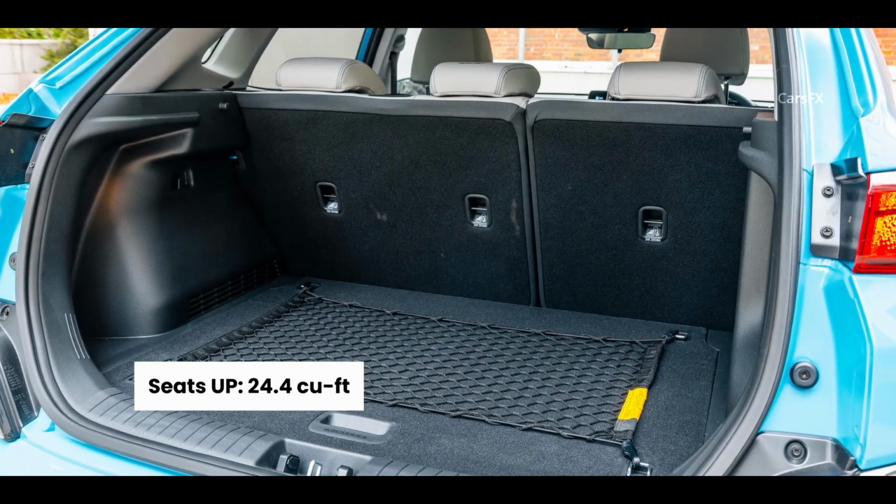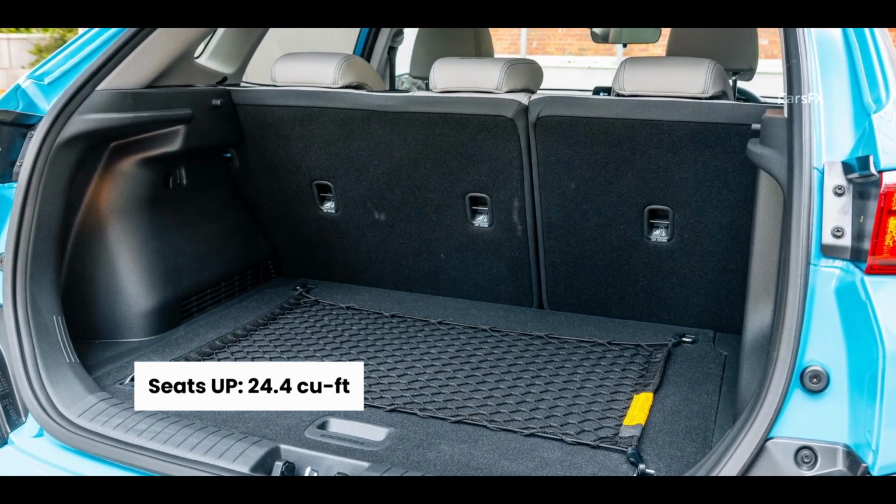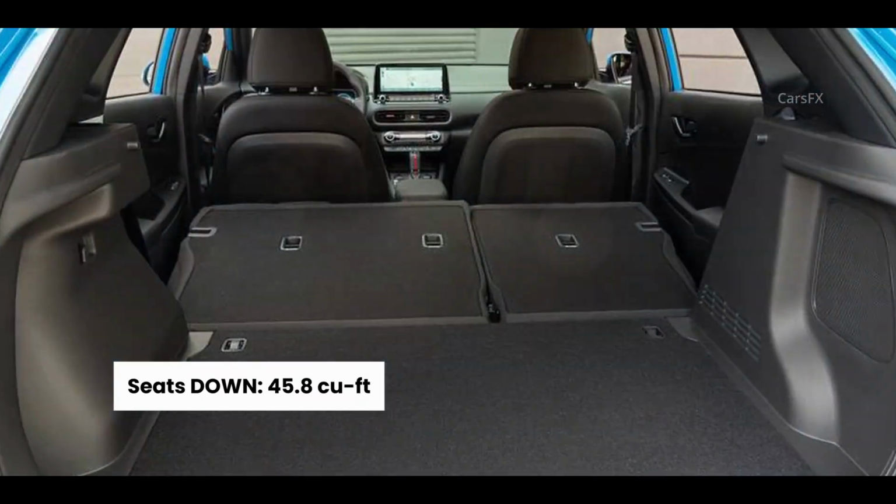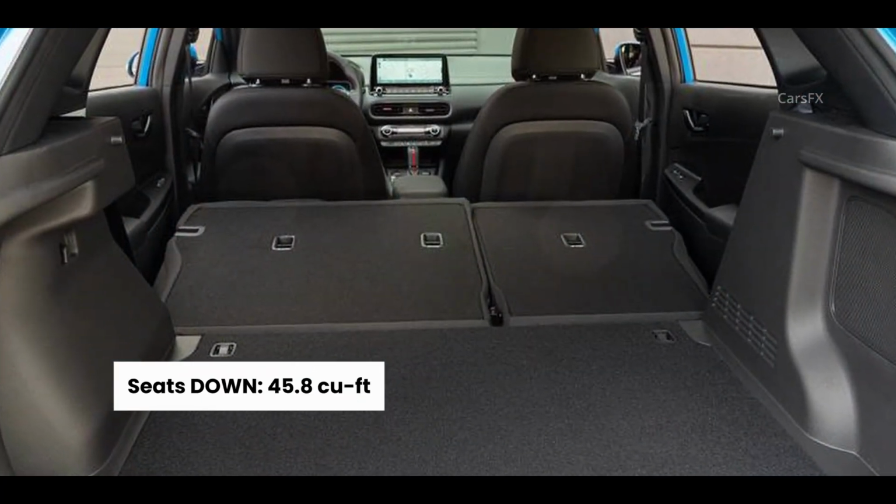Likewise, the Kona's cargo area is on the small side. With the rear seats up, 19.2 cubic feet of space is available, and when the rear seats are folded, only 45.8 cubes are available.